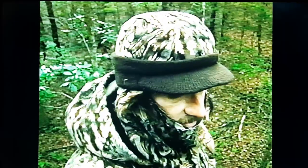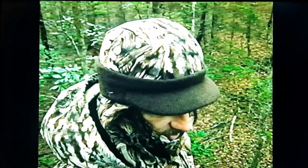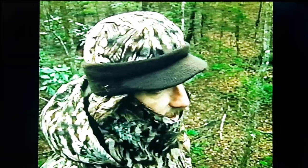So you've got topographical features, you've got food sources, you've got travel routes and features like the creek, and you've got the thicket and the swamp. All these come together with the buck sign that's in here. You start adding them all up, and you come out with a plan.